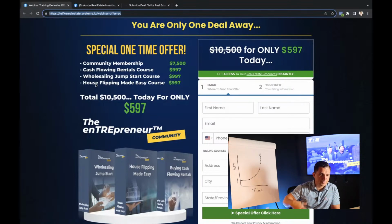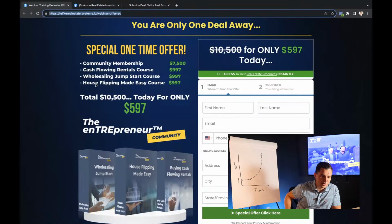The real estate brokerage, as you know, is about real estate brokerage activity as well as investing. But most people who are on the real estate brokerage side spend a lot of time building their real estate agent business versus focusing solely on investing, which is what the entrepreneur community is about, as well as all the courses and everything that come with the community.